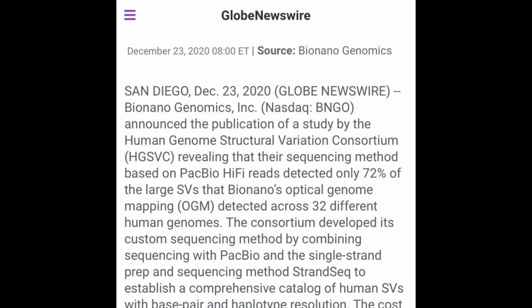But all in all, the most important thing is what they're actually doing and their accomplishments in real life. According to a publication on December 23rd, 2020, it shows that they're beating their competitor. According to the article, in a side-by-side comparison, the method using PacBio sequencing detects only 72% of the large structural variants detected by optical genome mapping with Saphyre, which is a Bionano Genomics product. I'll put the article here, but I'm not going to read through it all. But when you're going against huge competitors and you're so small and achieving this, this is quite telling of their potential.